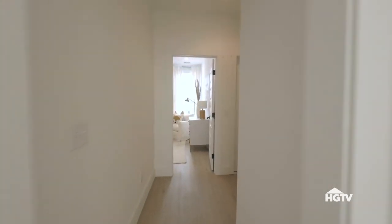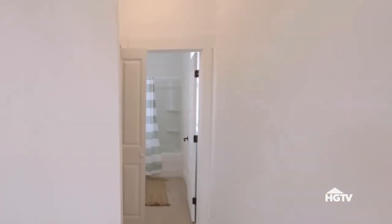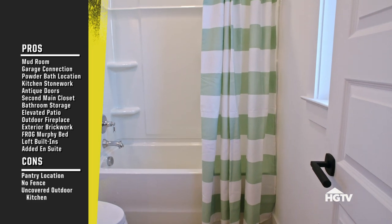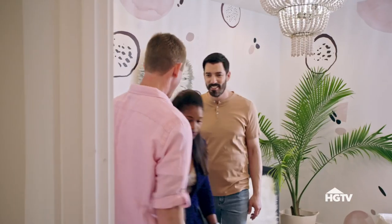This is definitely different. So wait, there was a door over here before. Oh, they actually added the bathroom on this side. It's a really smart use of space. Having an ensuite in a bedroom is a value add. Believe it or not, there is still more house to see. Let's do it.